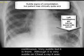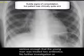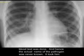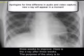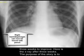Although the findings are very certain on chest X-ray, they were serious enough that the young man was treated with 2 antibiotics. No further investigation or blood tests were performed, and hence the actual name of the pathogen was never revealed. It took him 3 weeks to improve, and I'll show you an X-ray after treatment. So this is the X-ray after 3 weeks of treatment, and you can see the diaphragm is very continuous here, and there is some improvement as well in right lower zone.